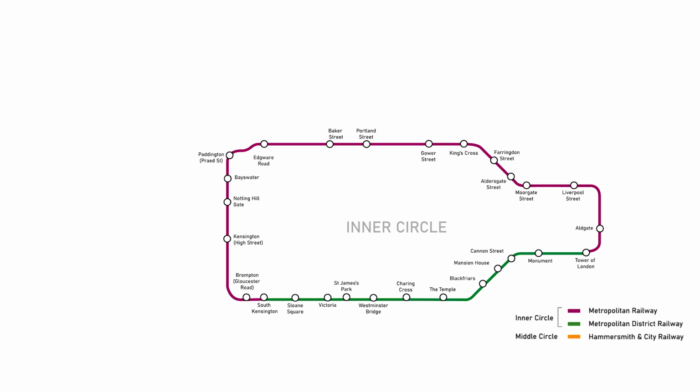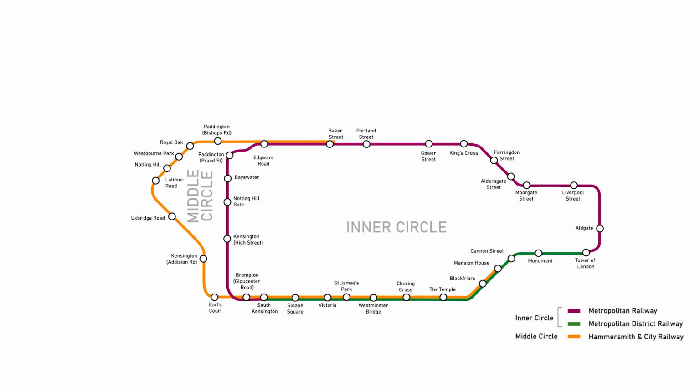There was then something called the Middle Circle, which was run by the Hammersmith and City Railway at the time. This later became part of the Metropolitan Railway, and the line used existing tracks between Mansion House through Earls Court, then up the West London line stopping at Kensington Addison Road, which we now know as Olympia, and then Uxbridge Road, which is around the Shepherd's Bush area. This is now part of the Overground, and the rail then headed up towards Latimer Road and onto the city again.